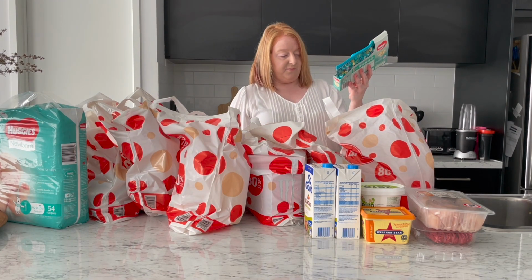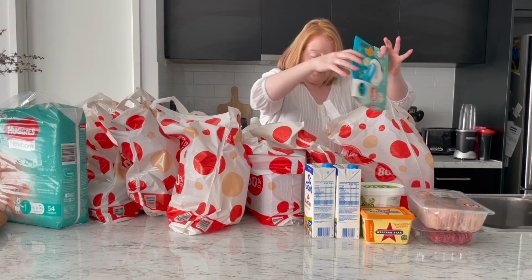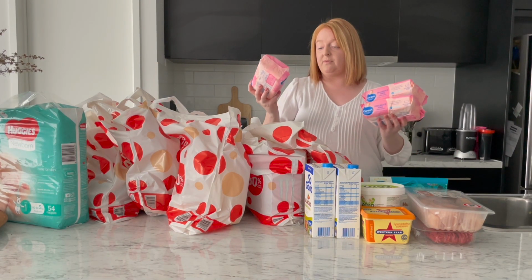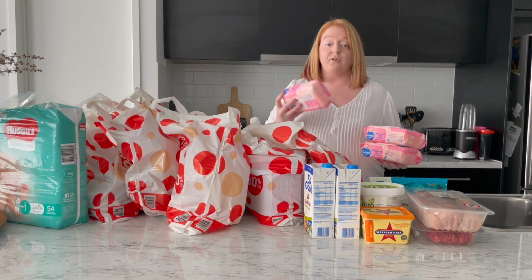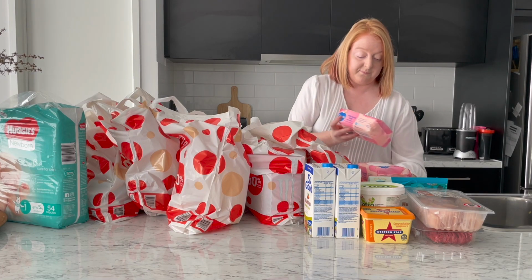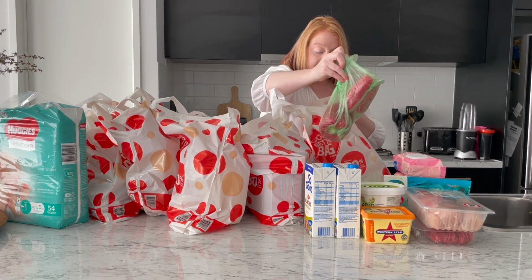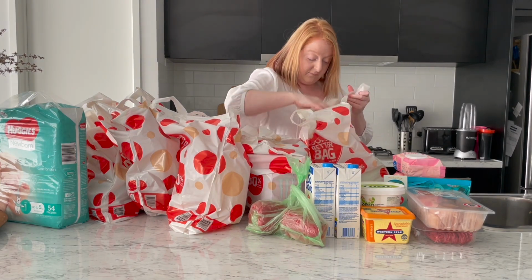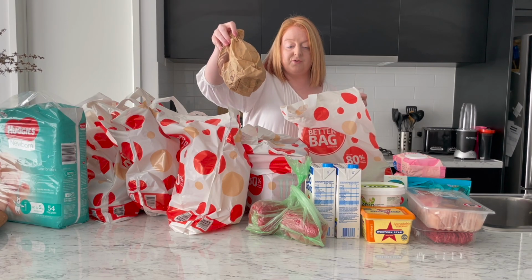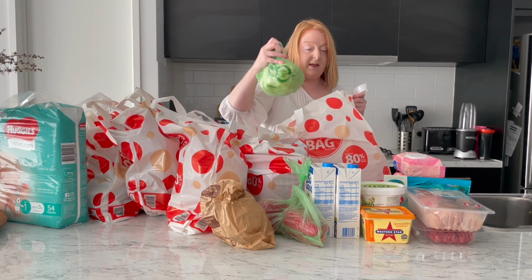a fragrance-free on-the-go Huggies wipe pack. I have 3 packs of the Cure Rash fragrance-free baby wipes. I ordered one of the jumbo pack, but they substituted for 3 of the smaller ones. Some capsicums. I got some of the large field mushrooms. A lettuce.